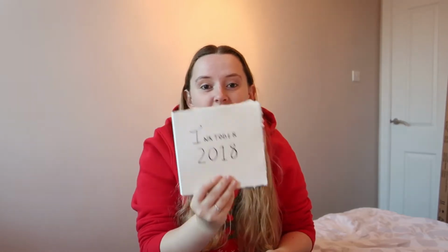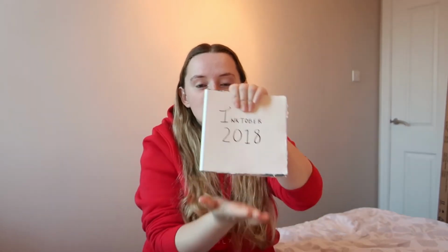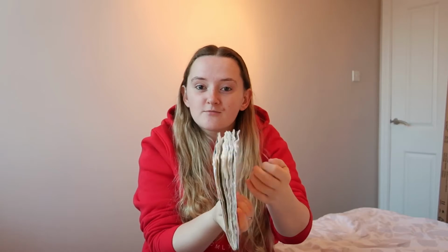So this is my Inktober sketchbook. It is smaller than I usually work. It is square, which is something I don't normally draw in, and it has these gorgeous ruffled edges. I decided to do something different with Inktober to my normal style. I went and did a cartoon style.